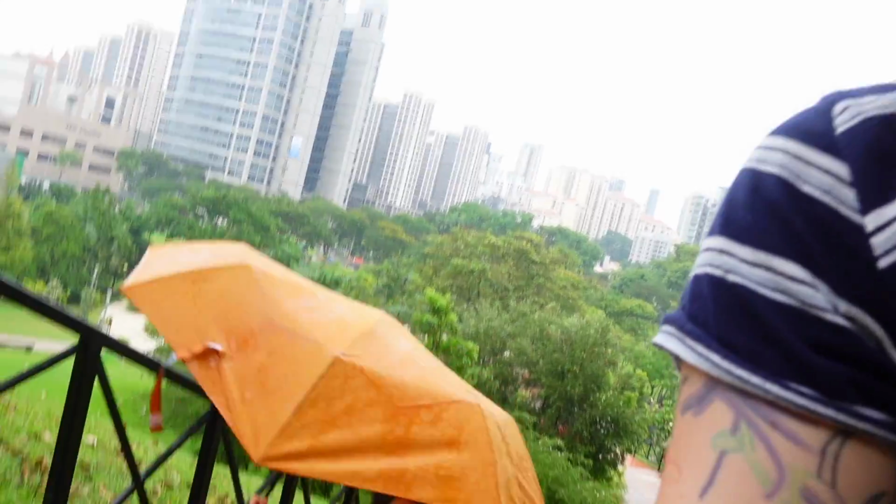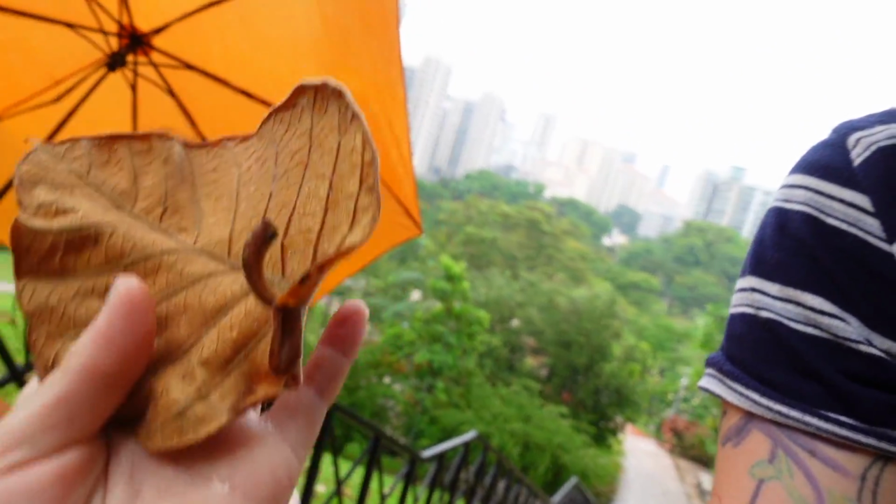Fluffy leaf. Ooh, a fluffy leaf. I absolutely love the smell of Singapore just after it rains. I say just after, it's still raining now, but I love it. It's so good.